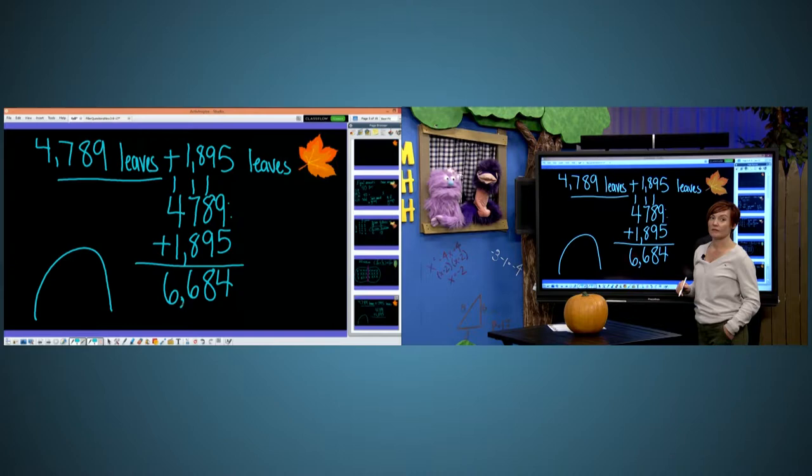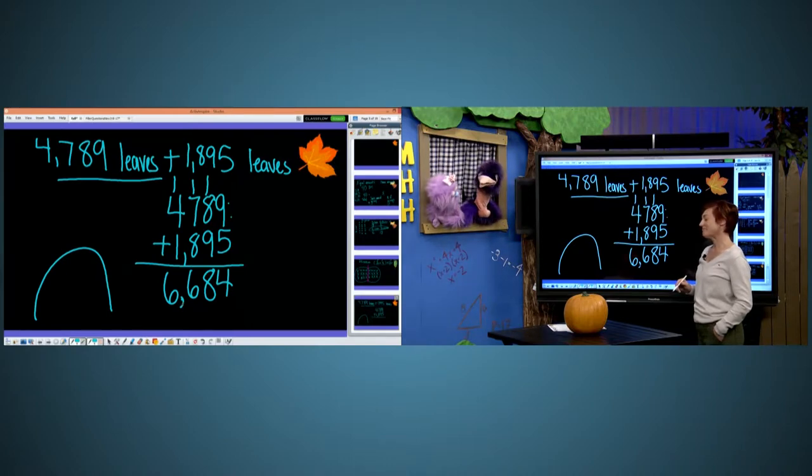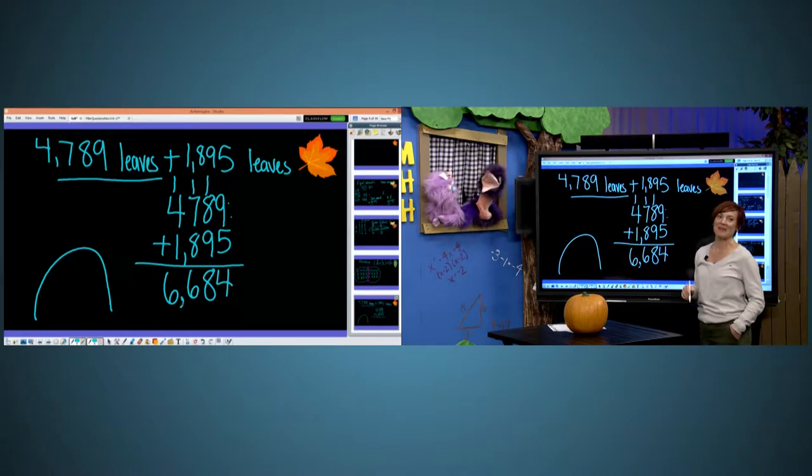That is a lot of leaves. Yes. A lot of leaves. I like that the numbers just fell. Oh, like leaves. That's like fall leaves. Yep, that's good. Where's my laugh track?